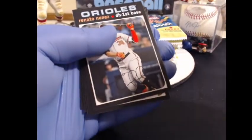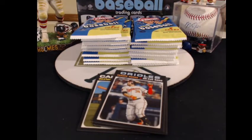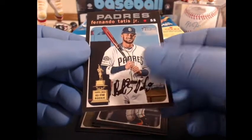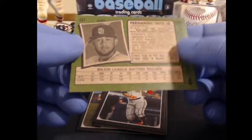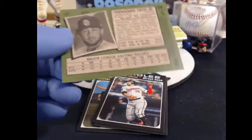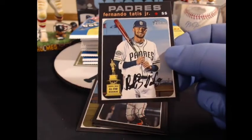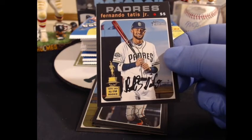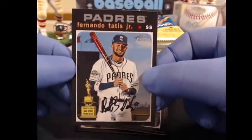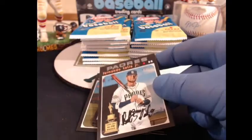There is a Tatis. Okay, what do we got here? I can't even see it on there. I'm so blind sometimes. Silver, that's what it is. Jeez. I'm looking at it like, wait a second. All right, Fernando Tatis Jr., silver for the Padres. What are they, one in 265? But nice one for the Padres. High number, silver team name variation. Congrats.